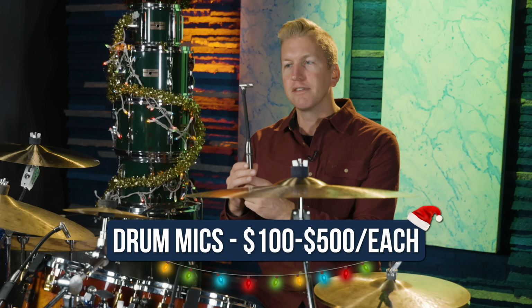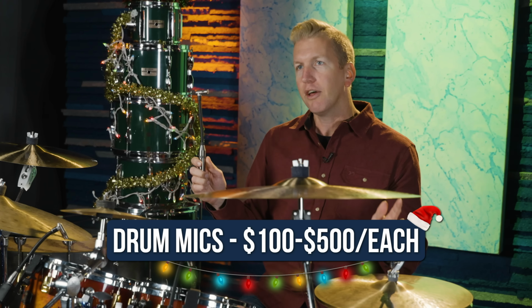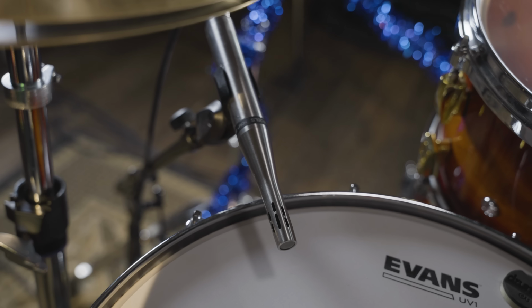Also, drum mics. Now, we have a great relationship with Earthworks, but there's also many other mic providers on the market at all different price ranges. I love Earthworks because they make the drums sound most organic and natural, basically how it sounds when you're sitting here playing them, but there's other great mics as well.